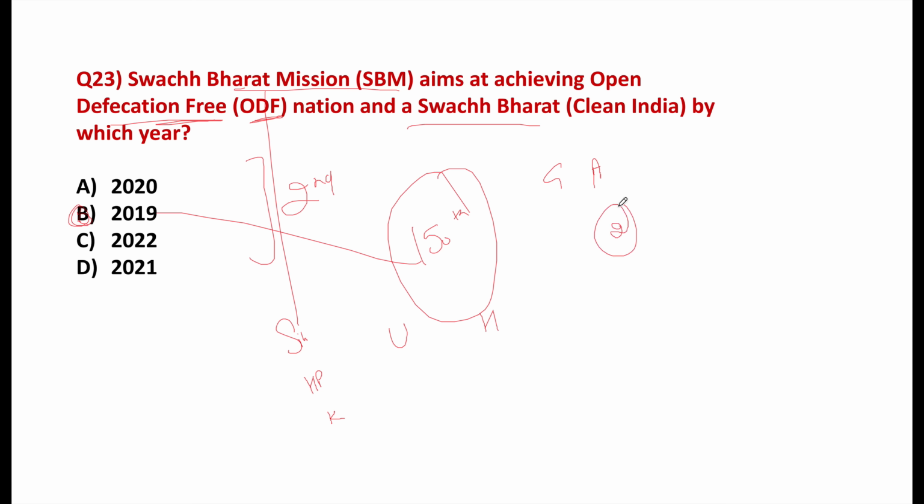There are only two major cities in India which have become open defecation free. Major cities means the cities which have population of more than 1 crore. One is Mumbai, first was Mumbai, second was Hyderabad.